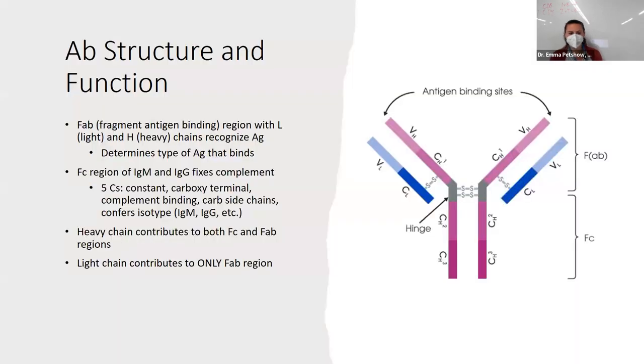Antibodies. So in general, for our antibody structure and function, there's probably two major regions I'd want you to know. There's the Fab region and the Fc region. Why this is helpful to know is mainly because it's referenced often in immunologic texts. I doubt that they would actually ask you specifically about these regions on the NPLEX, but they could. So Fab just stands for fragment antigen binding. It's a region that has an L, a light chain, and an H, heavy chain that can recognize antigens. This is the section, the Fab region, that determines which antigen binds to that antibody.